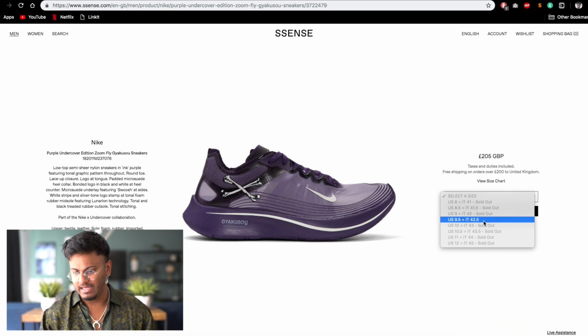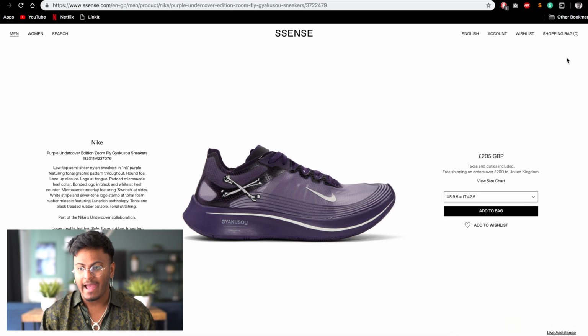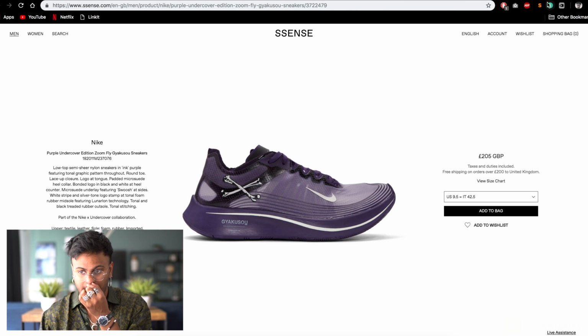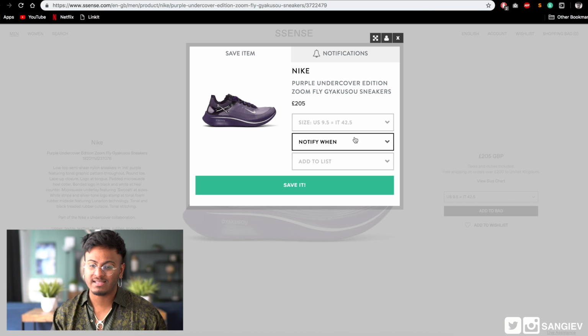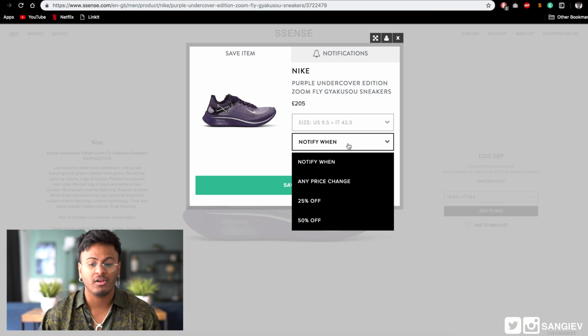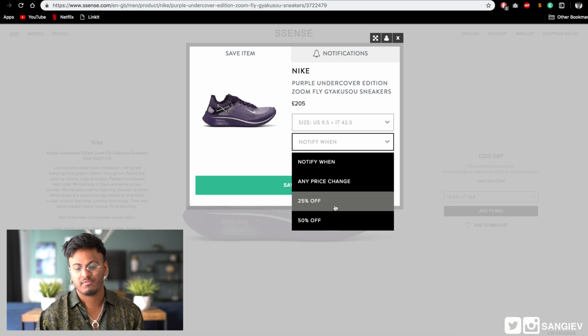You select the size, in this case US 9.5, and you press on this little S button. Sometimes it can be here, and on another one the button is a lot bigger. You have the option to do both. Once you click that, you get greeted with this. You can choose the size that you want, so the only size available is US 9.5. Notify when: any price change, 25% off, 50% off.